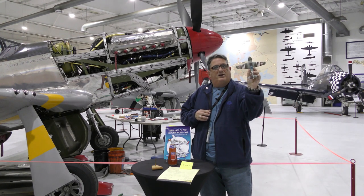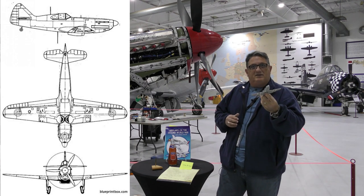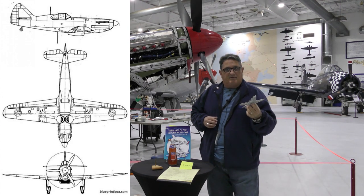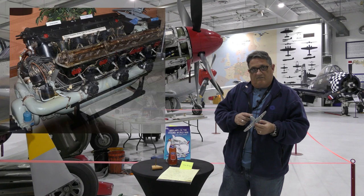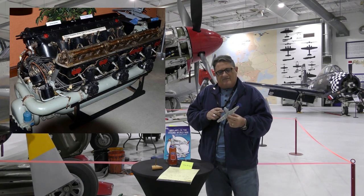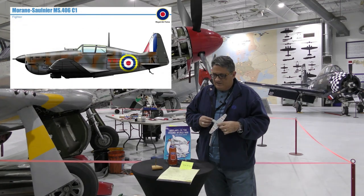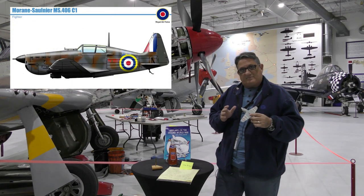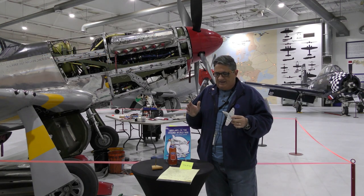But I'm going to go ahead and throw up a plan view of the airplane. It's, to me, Greg, it looks a little stubby. It almost looks like that MiG. You know, we were talking about the MiGs, these kind of really compact fighters built around that V-12 liquid-cooled engine. This aircraft was really built around a 20-millimeter cannon. It had four machine guns, but it was really built around that 20-millimeter cannon, and it was built to augment the MS-406, which was the most numerous fighter that the French had in inventory at the time. As I said, it first flew in 1938.